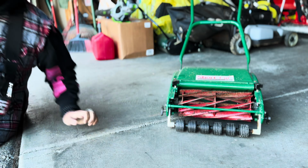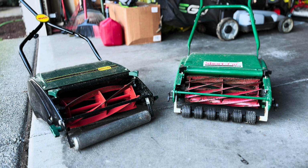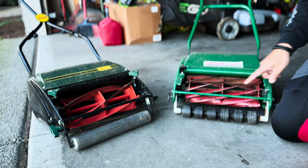Let me show you the Webb next to it. You know what I mean? It's like the same freaking machine. I mean, if I wanted to use the front roller, I could probably put it on here as well. I don't think the bag fits though.